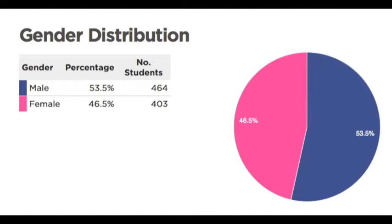The school is evenly split between males and females. All students in the school receive both free breakfast and lunch. Also, Skechers is donating a pair of shoes to each student that attends Gompers Elementary.